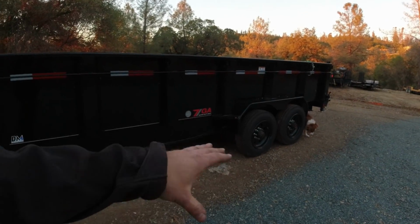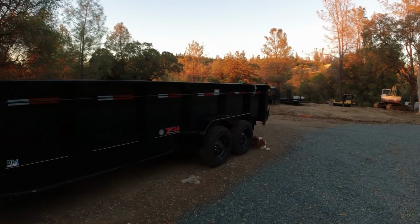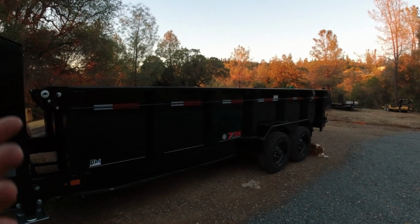So it didn't really make too much sense, because yeah, your payload goes up, but so does the weight of the trailer. So it kind of evened out, and I decided I'm just going to go with what I already have on another trailer, which worked perfectly. Underneath this trailer, same thing as the Little Buddy, and the super single route worked a lot better.